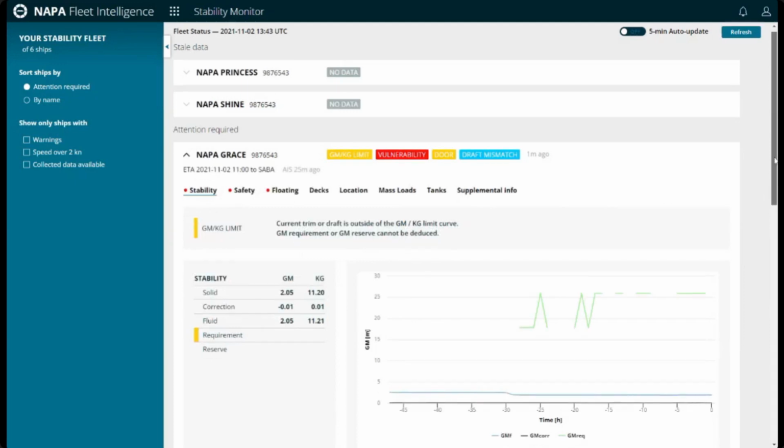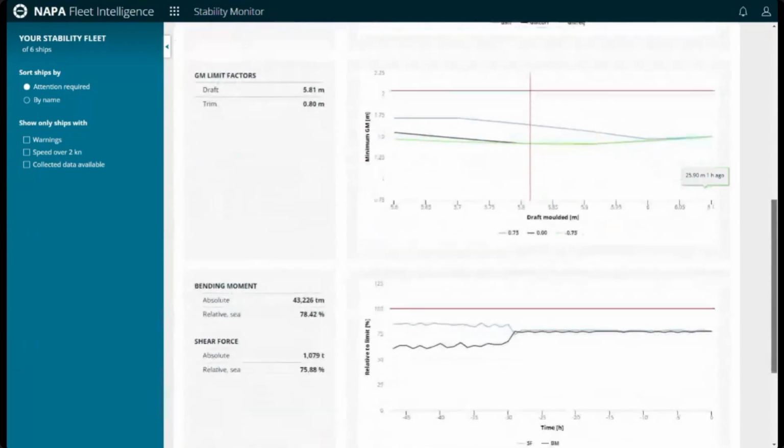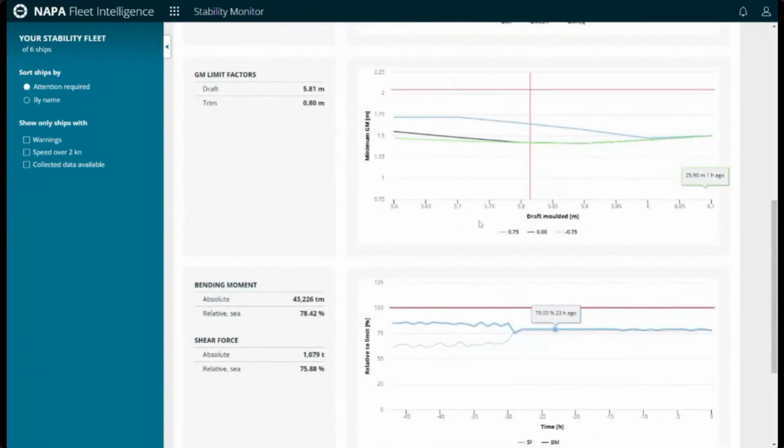Let's take a look at this NAPA Grace. We see that the GM limit has been highlighted, and indeed it is missing there. And we can see here that the trim, being 0.8 meters, is outside of the trim curves. So one is not able to calculate the correct GM limit value anymore. And we show histories here also, like bending moment, shear forces. It's a 48-hour history.